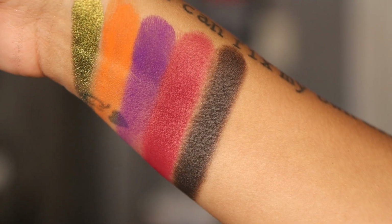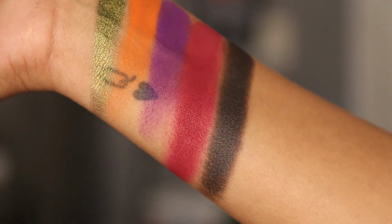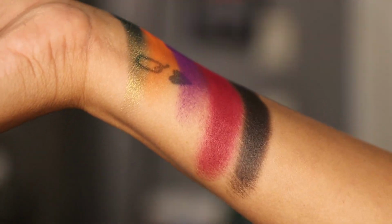I think there's a little, I was thinking this was remnants from another shadow, but there might be a little bit of glitter in this. If not, the remnants look good. Okay, so there's Fried Oreo. Look how smooth it is. It's not chalky. It's just slick.